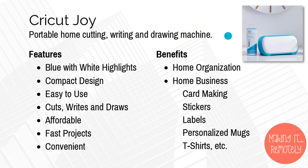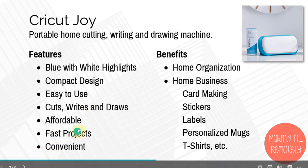You need a product like the Cricut Joy that can cut out uniform, identical pieces based on a specific design that you give it. Because that's going to make it really easy for you to get that project done, right? It's going to give you a lot of convenience, and it's going to enable you to work quickly. So these are the features. Now, the benefits are home organization.